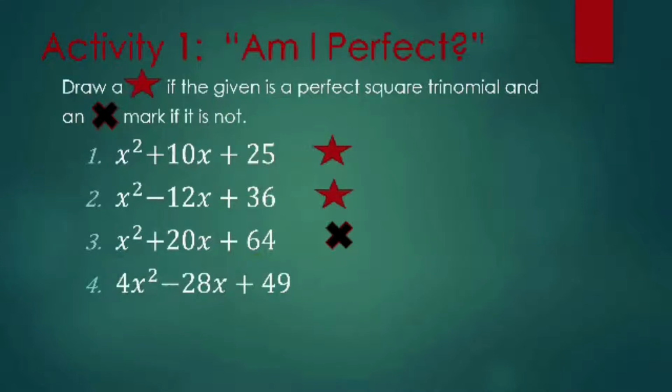Next, we have number 4, 4x squared minus 28x plus 49. Is it a perfect square trinomial or not? So number 4 is a perfect square trinomial. Last one, number 5, 2x squared plus 7x plus 6. Is it a perfect square trinomial or not? Again, number 5 is not a perfect square trinomial.